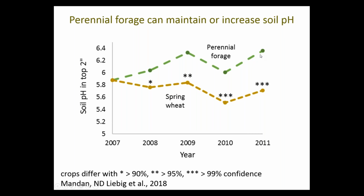And note by the end of the study, a relatively short study, 5-6 years total, the pH difference between the perennial forage and the spring wheat was about 0.6 or 0.7 pH units. That's huge. That's the difference between potentially, in another 10-15 years, having an acid soil and not having an acid soil.